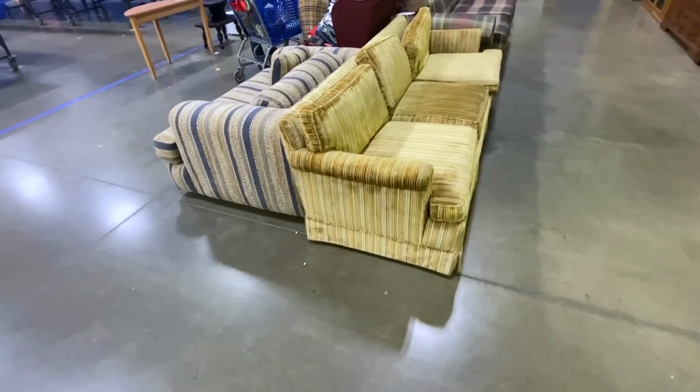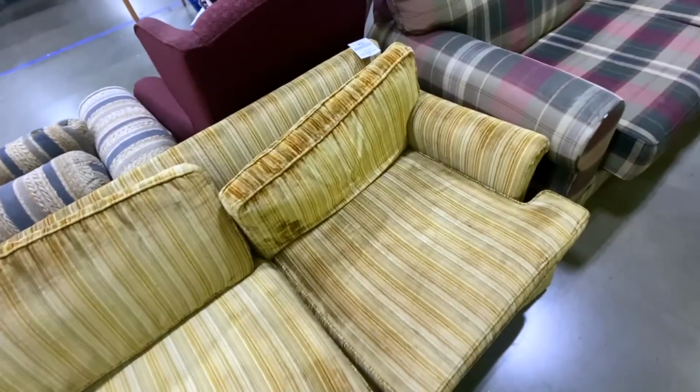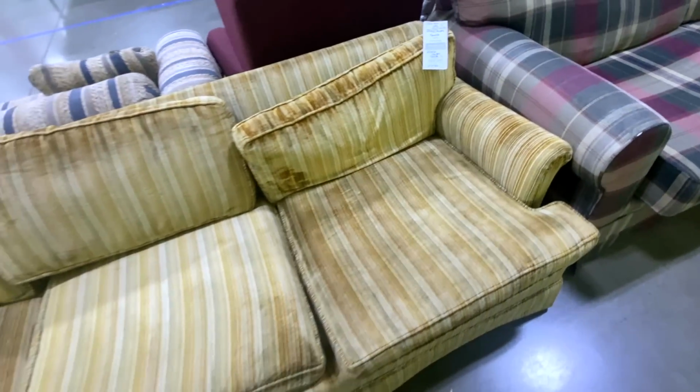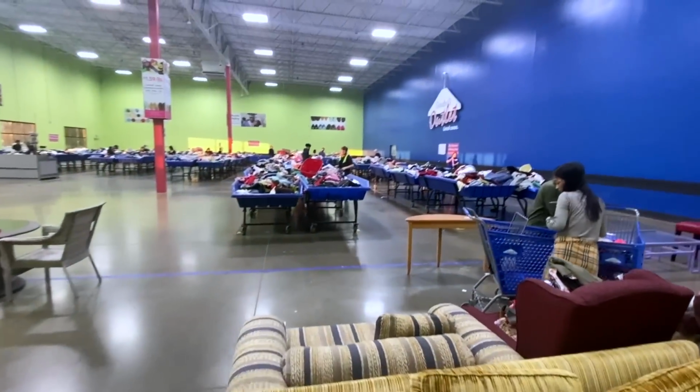I, of course, am going to look at resale stuff, including this groovy 70s couch, which I have no room to take and no need to own. How much is this? $59.99? Yes, it's got the striped velour. I seem to remember my friend's grandparents having something very similar, and looky there.